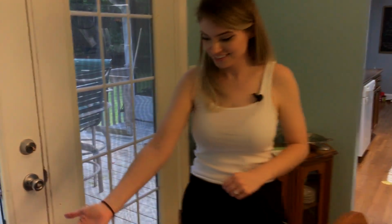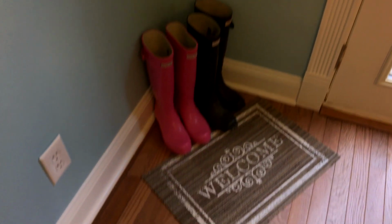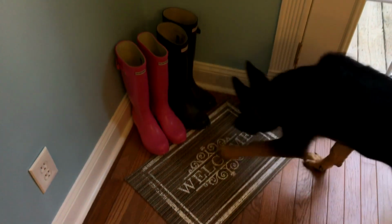This is our mudroom. Just kidding. But I do try to put some shoes there, and Suki knocks them over constantly.